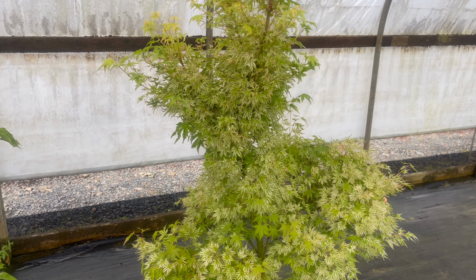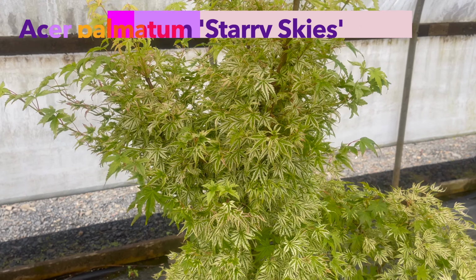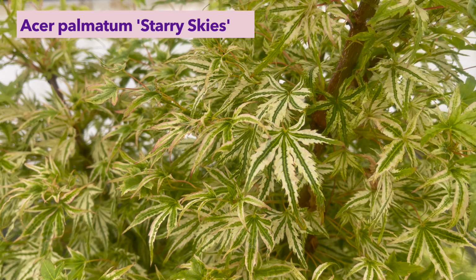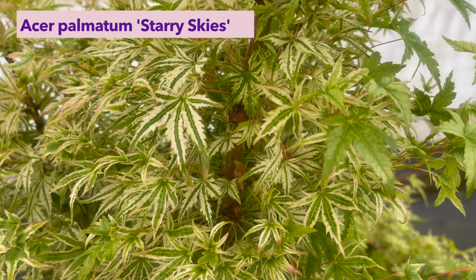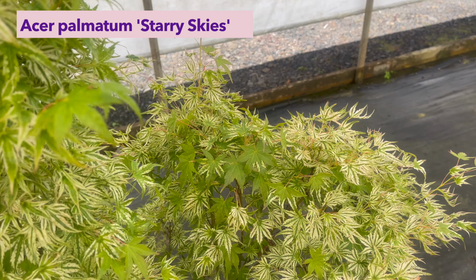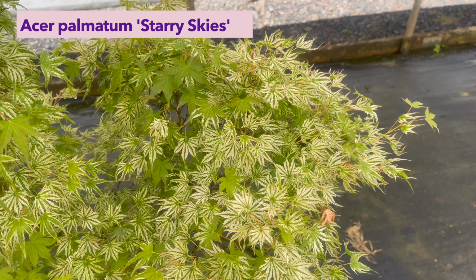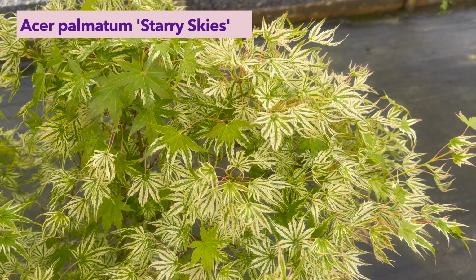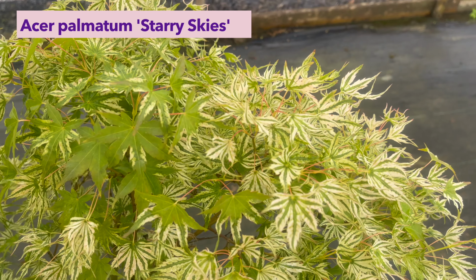Guys, next up, we've got Acer palmatum Starry Skies. Another introduction by Talon Buckholz. Probably a sister seedling to Eye Candy. This one can just turn all white. It's crazy. I love this plant. It's a little bit more dwarf than a lot of the other ones. Very dense. It can get a white-out hue to it even in the early spring. That is just insane. One of my favorite Higashiyama style Japanese maples.